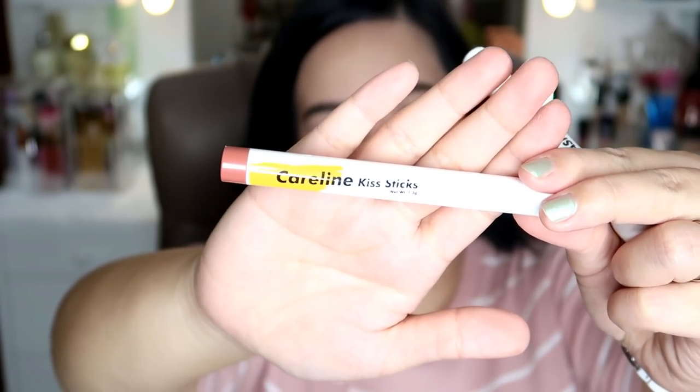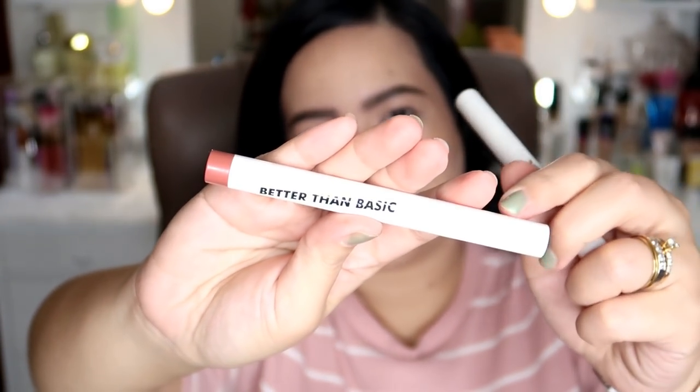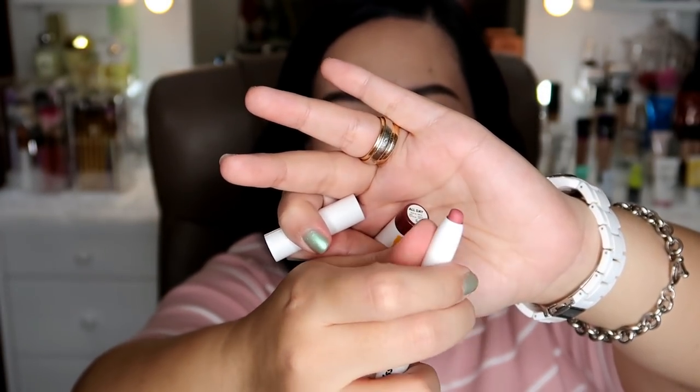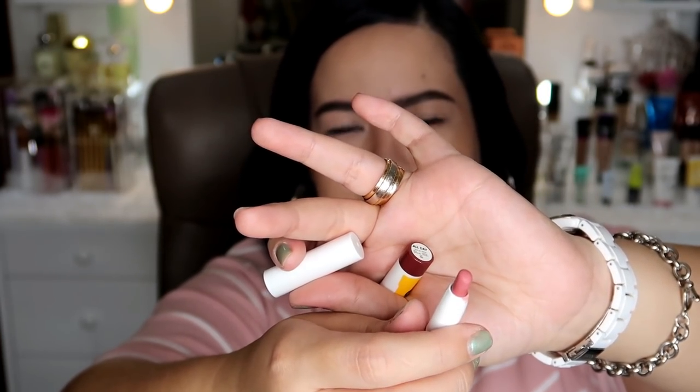Pero kung medyo mahal yung 300 pesos para sa lipstick for you, I have the second best thing. This one is only, I believe, 179 pesos. And this is the Careline Kiss Sticks. Ayan. 179 pesos lang. And you get this beautiful packaging. Very sleek and ganyan yung shape ng lipstick niya. So, I think you can also line your lips with this one, pero hindi siya ganun ka accurate like this one right here.